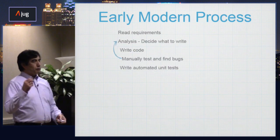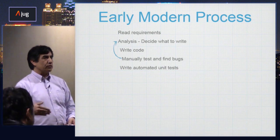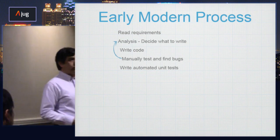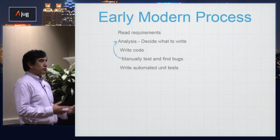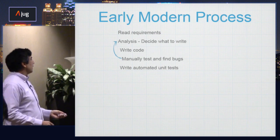But then somebody thought, hey, we should write automated tests, because that way we don't have to keep doing this stuff. So we slipped in this whole idea of writing automated tests, right? JUnit came out. There's similar xUnit frameworks for almost any language, right?